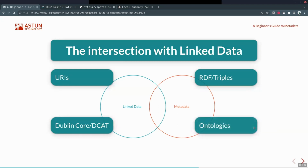And then finally, you'll probably hear about ontologies, and really ontologies are fancy words for concepts and for lists of concepts within a domain. So bringing this back to metadata, a good catalogue will allow you to work with both Dublin Core records and ontologies, as well as your more traditional XML-based metadata.